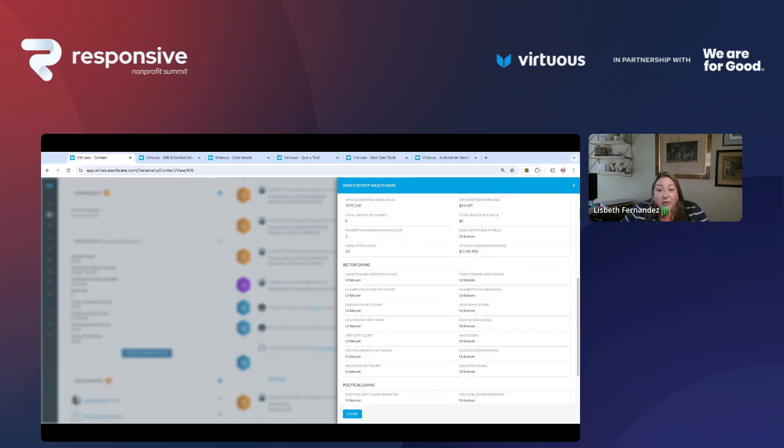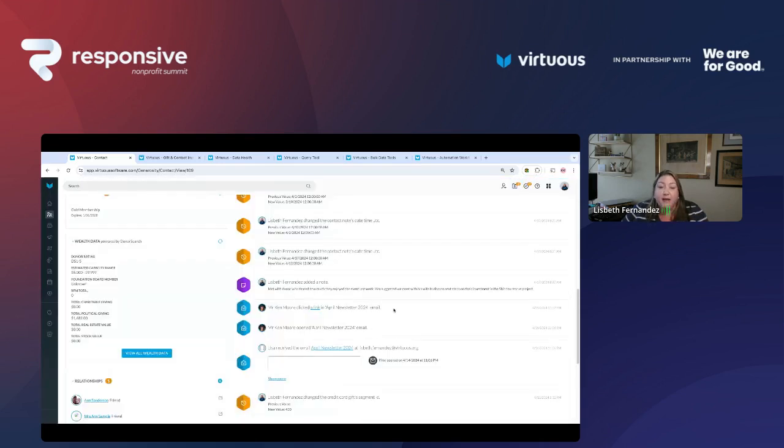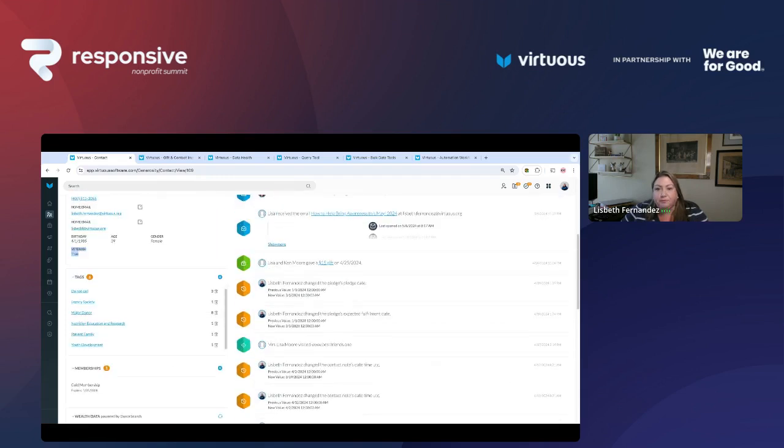And every field that you're seeing here through our wealth data can be queried on, right? So you can actually use this information to do some prospecting and do all that through automations as well. Like actually have the system do some of that data mining and have that information pushed over into your gift officer records, for example.